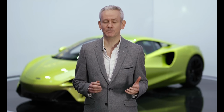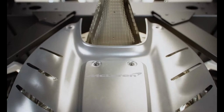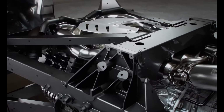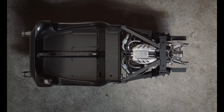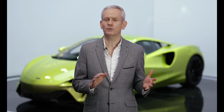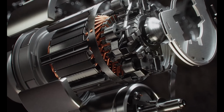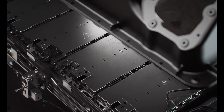MCLA has been designed hand-in-hand with our all-new high-performance hybrid powertrain. At its heart is an entirely new 3-litre V6 engine with a pretty unusual 120-degree V-angle, of course featuring direct injection. The hybrid system, while there to deliver that P1 driving experience, is in fact completely new. It features a bespoke axial flux motor and a lithium-ion energy-dense battery.